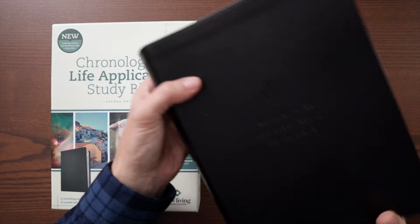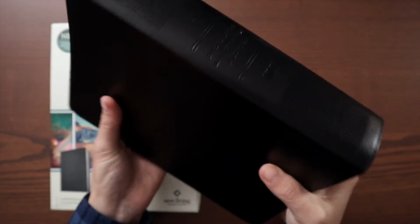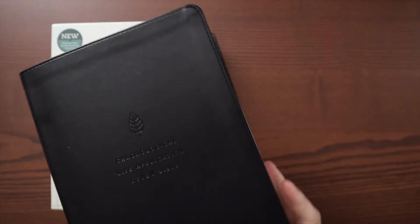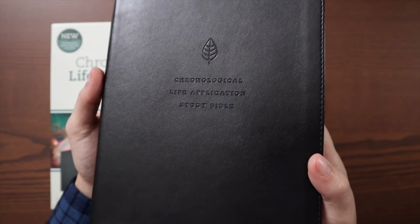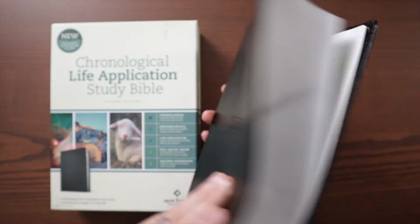Okay, Bible in the box. This is called the Ebony Leaf Leather-like. So this is a synthetic leather edition. It's got some nice imprinted design on the spine. It's got a perimeter stitch around it. There you see it says Chronological Life Application Study Bible. There's the leaf on the front of it. Really nice look. It's got some silver gilding on the pages.